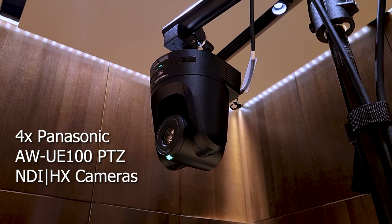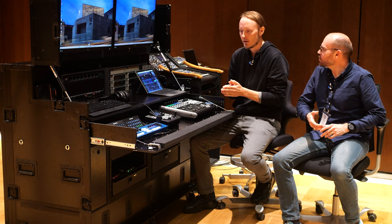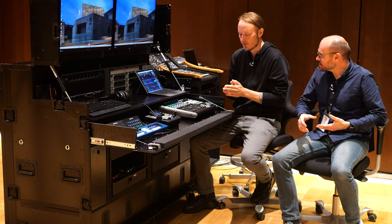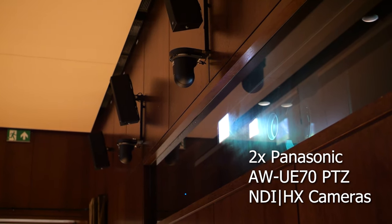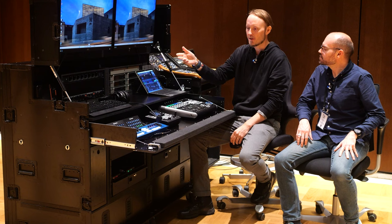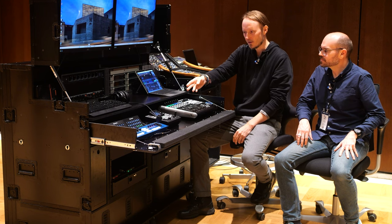Yeah, 400s. Those are the mobile ones that we put up wherever we are, all running NDI HX. Then we have the two 70s in the auditorium. They come into the switch, plug them in at the back, and they'll pop up here in vMix and the controller.